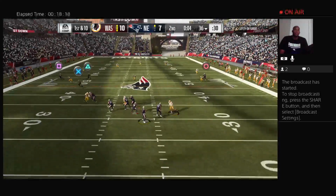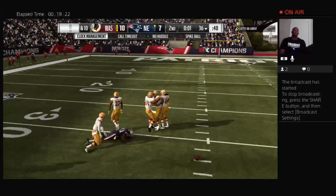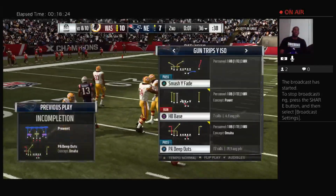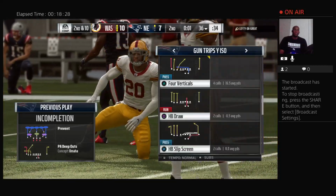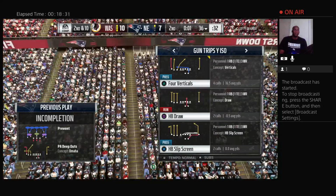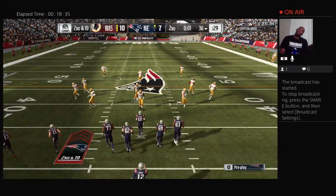Now a play fake here on 1st down. He's going to air it out for Dorsett. He couldn't quite hold it. Got hit. Ball pops out, incomplete. They'll try again from the 36 on 2nd and 10.